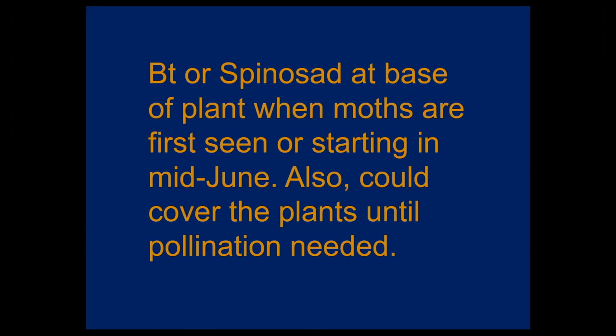There are three different types of caterpillars that get on cabbage. And one of them that I happen to like is called cabbage white. It's a white butterfly that has a black spot on its front wings. All those caterpillars, that one especially, are sensitive to braconid wasps. The braconid wasp will lay eggs on the caterpillars. The eggs will hatch and eat the caterpillars. And so what you want to do is try to bring braconid wasps into your garden.